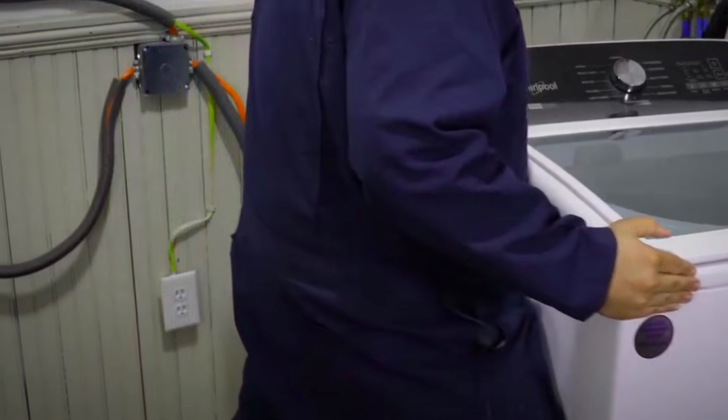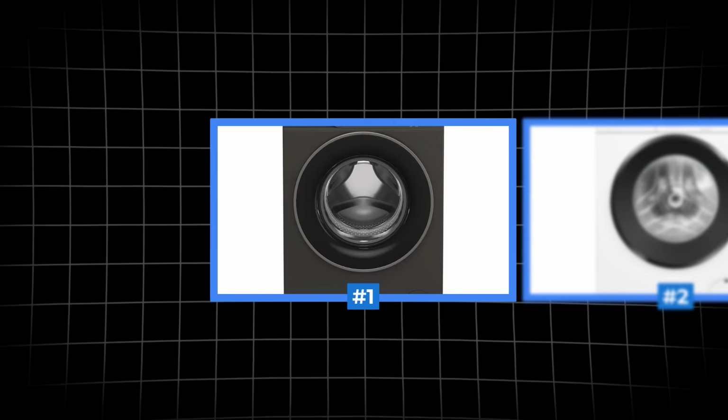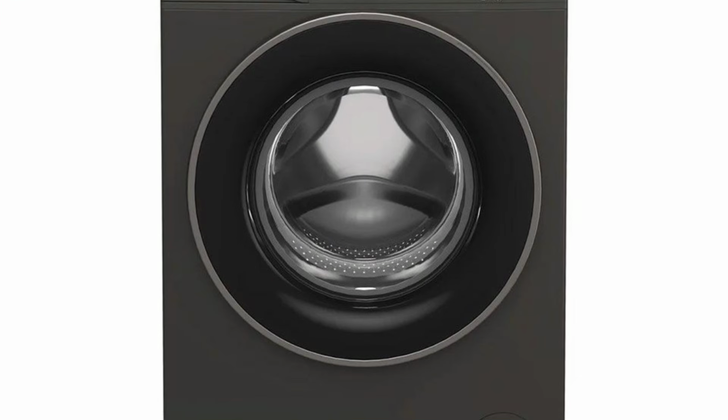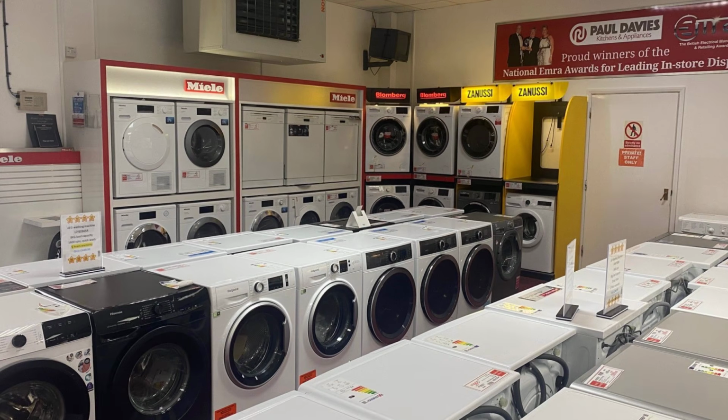Today we're going to pull the roof off it. Over the next 20 minutes I am going to show you exactly which washing machines sold in the UK in 2026 will drain your wallet, which ones will last 15 years without a murmur, and the 3 questions you must ask before you hand over a single penny to any retailer at any price point.